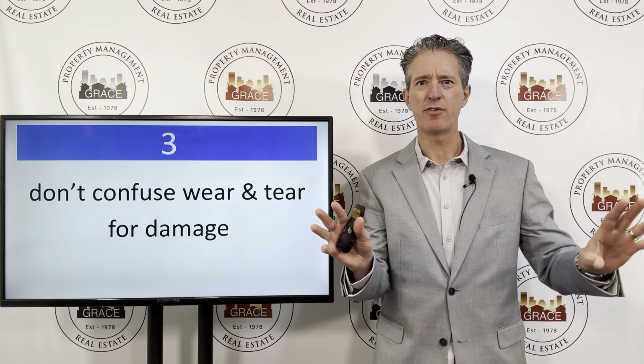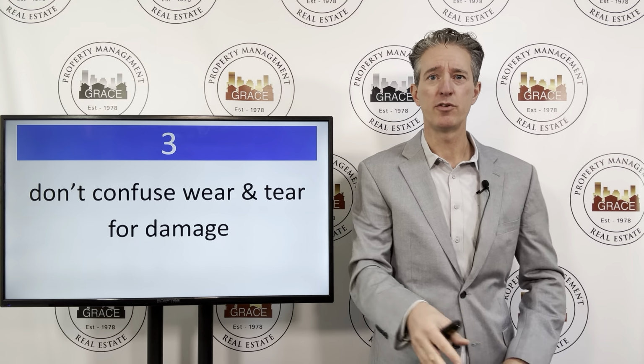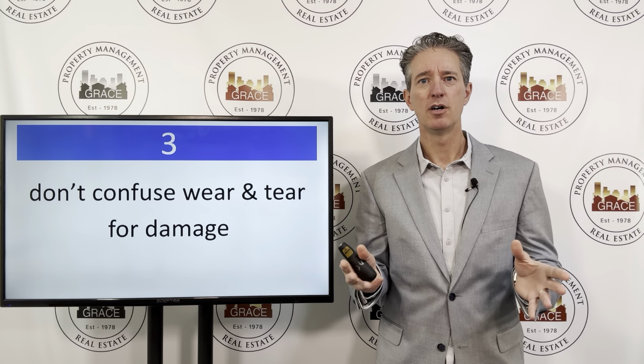Same thing with scuffs on a wall. If there's a big scuff on a wall, is that wear and tear or damage? Well, if there was a couch up against that, that's typically considered wear and tear. What if there's a scuff on the flooring? That could be considered wear and tear as well. You need to have a clear distinguishing explanation of wear and tear versus damage.